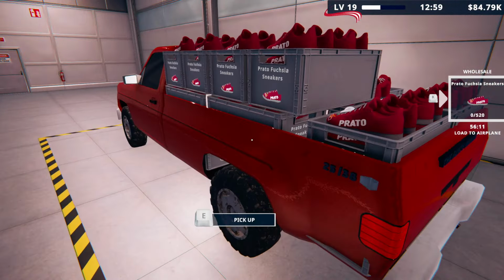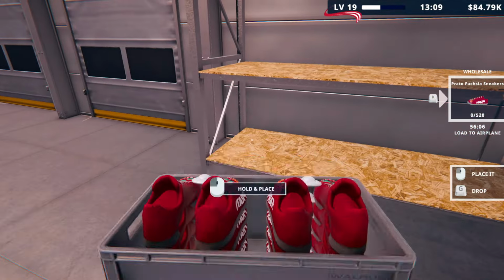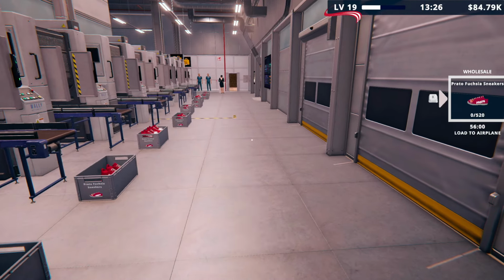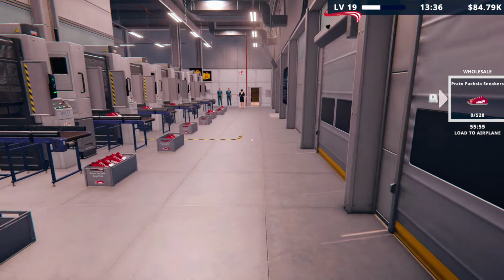And we've already got how many of these in here? We got 25 in here. This is good. So again, I don't have to worry about starting the machines anymore. Lena's doing that. As far as I can tell, she's worth the $1,000 a day that we're paying her, because we'll make plenty of that on wholesale orders, and that's good.